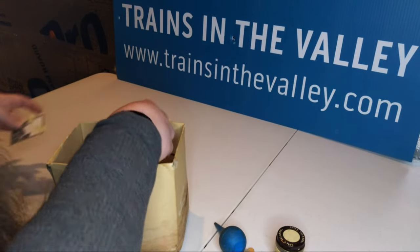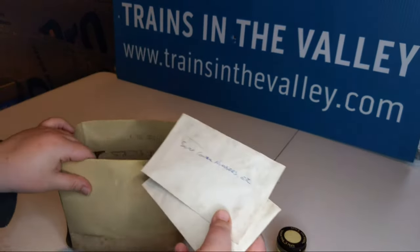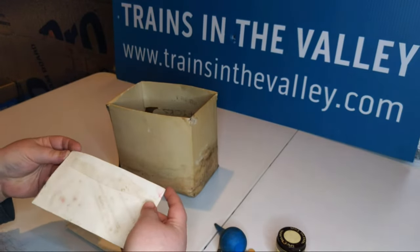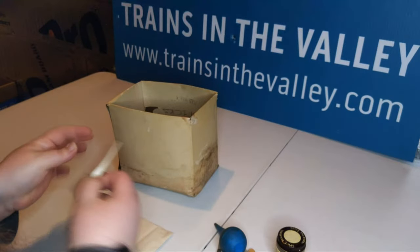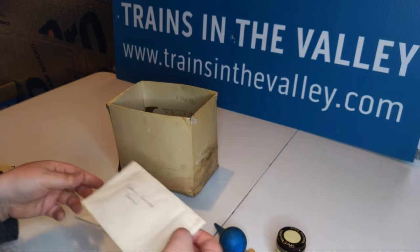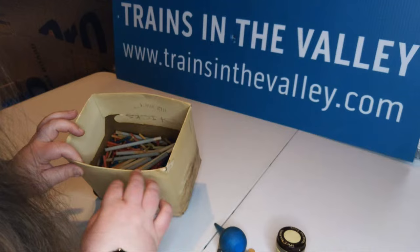Oh, that just disintegrated when I touched it. What is this? We got two envelopes that say details on them. Let's see. Yeah, that's sealed. Did he open it up? Okay, switch control numbers. And this one says Conrail Caboose decals. So we'll have to see if that's really what's in there.